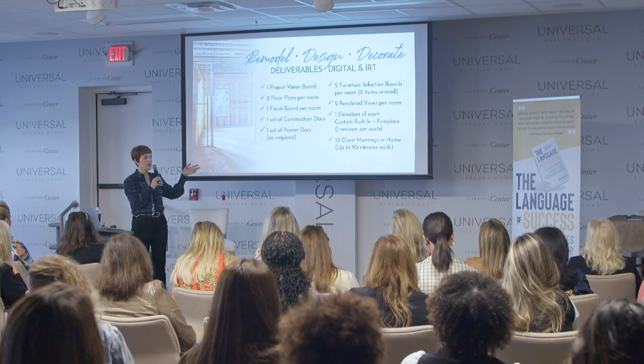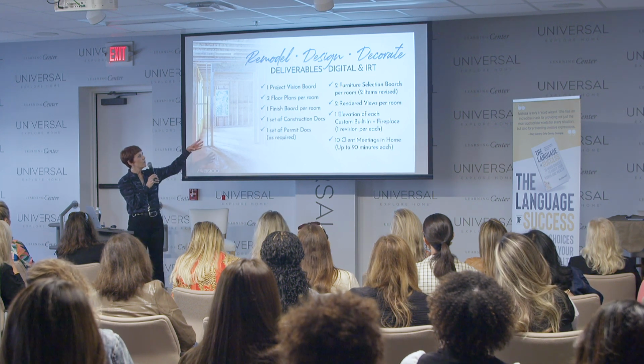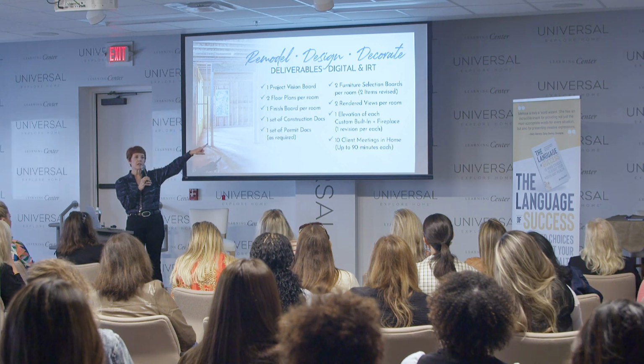One set of construction docs. You wouldn't generally do 2. That would be weird. Same thing on permits. Two furniture selection boards. Now, here's the important part. You see that 2 items revised?